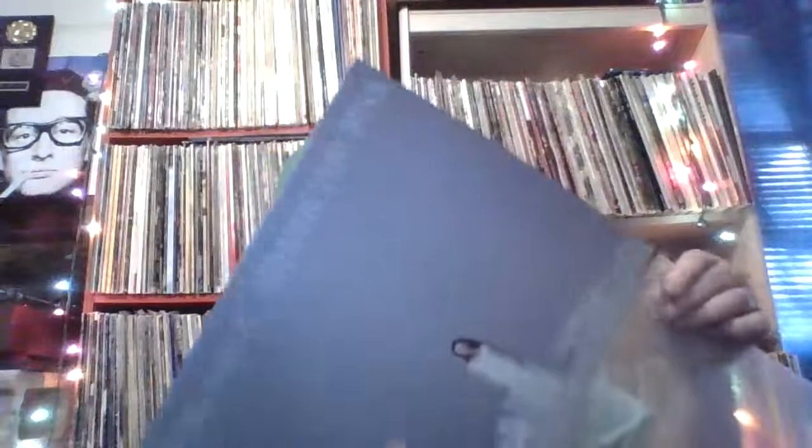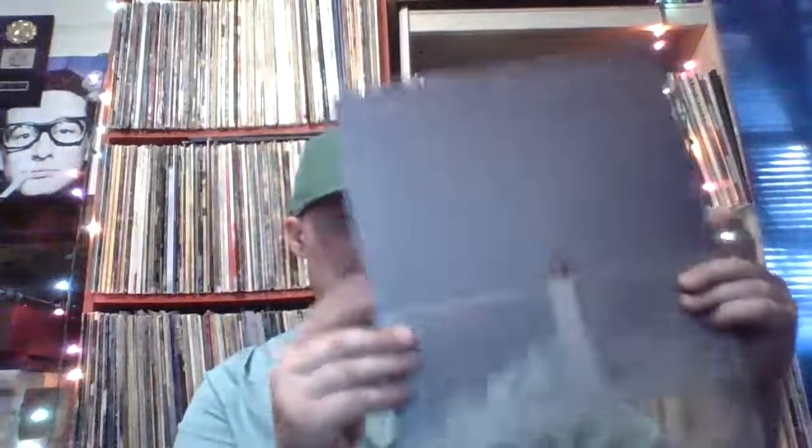If you like Tori Amos's Under the Pink, I mean, that song God, that was the hit off this record, is awesome. It sounds phenomenal. And the rest of this album is great too. So guys, this one is a decent buy for you. The 2 LP might even be better.